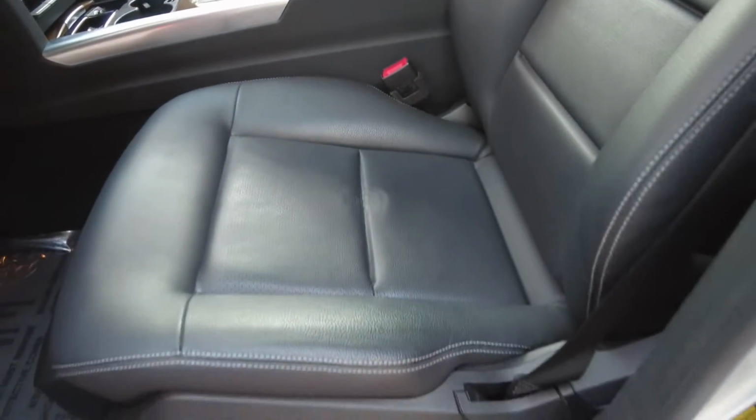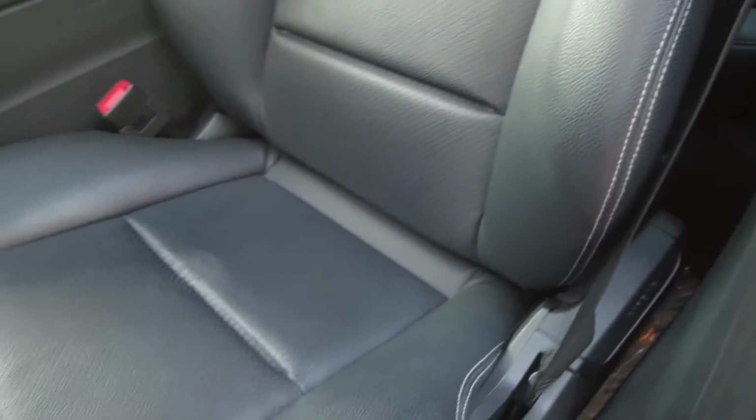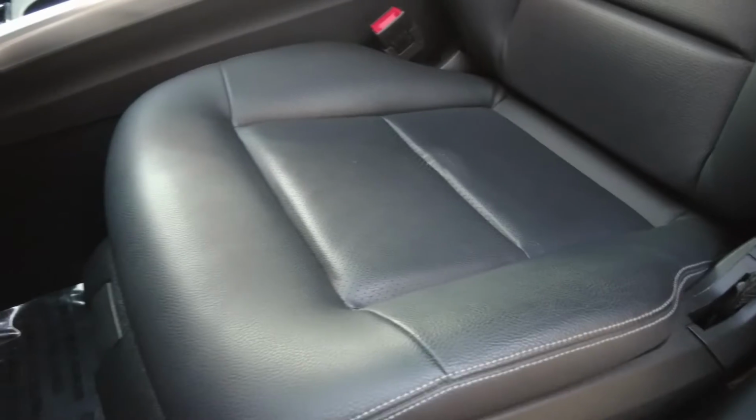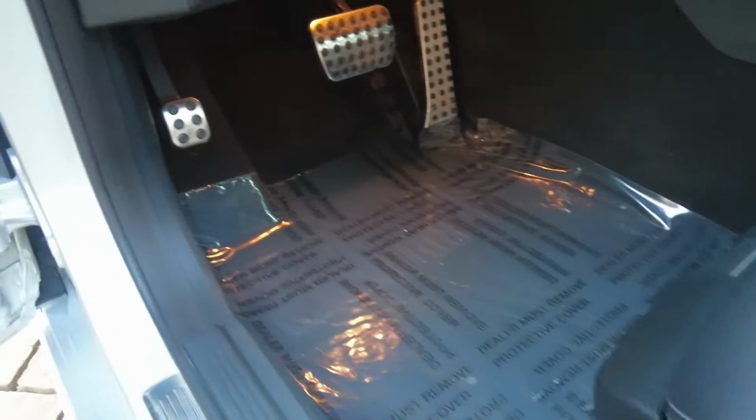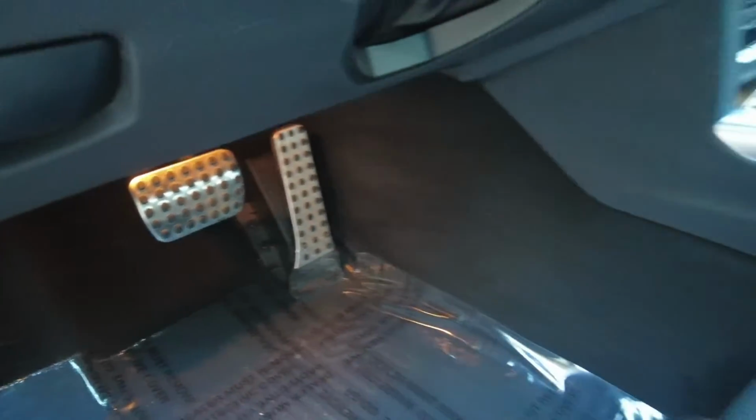The driver's seat. Leather is in awesome condition with really, I mean, in my opinion, really not many signs of anyone really sitting here, especially on those bolsters that usually will show wear on the leather. Carpet's in great condition. You can see these awesome aluminum pedals.